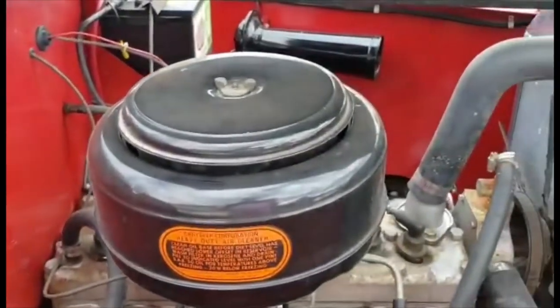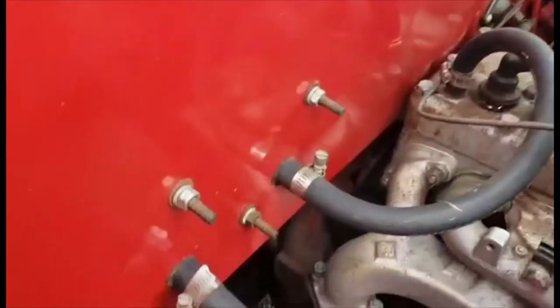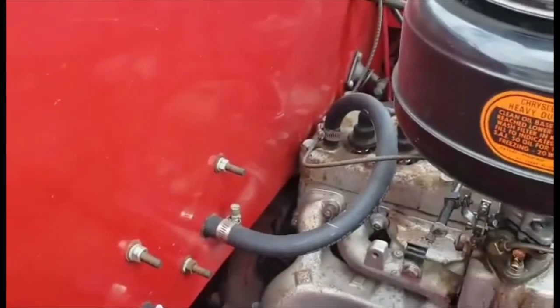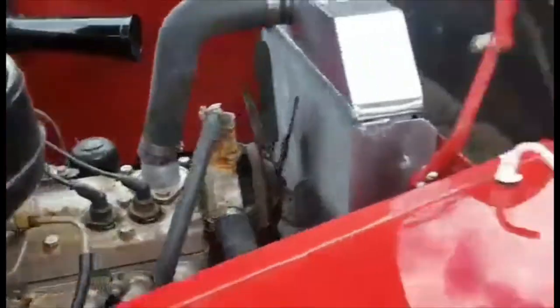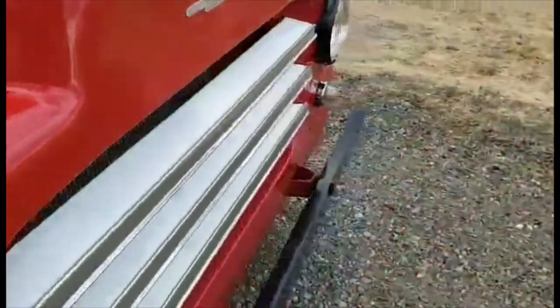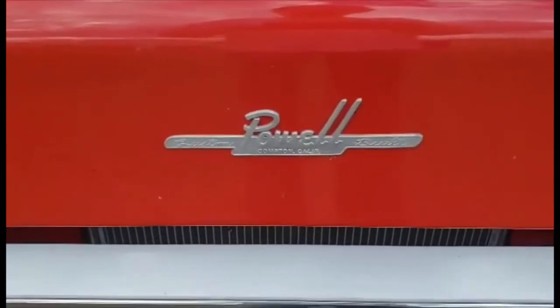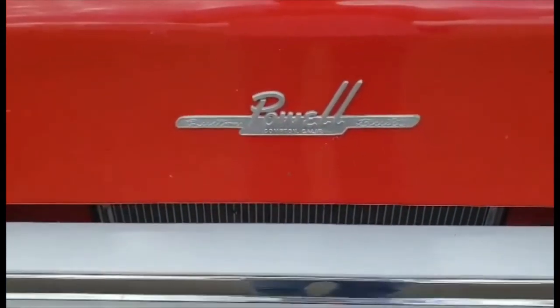It was not painted underneath. And these bolts here are for a vintage style heater that's probably era, though these vehicles didn't come with heaters. It's the original emblem. Might be a reproduction.